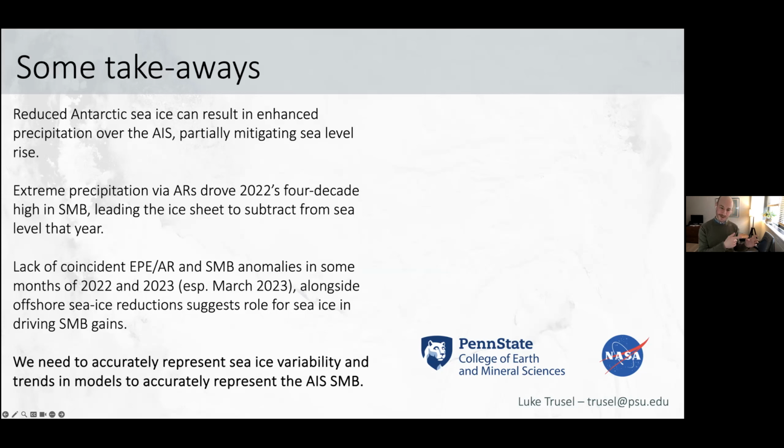There's been, up until 2016, a lack of a sea ice decline. That lack of decline, or relatively steady sea ice, may have suppressed the surface mass balance of Antarctica, thus enhancing its recent contribution to sea level, right? So a lot less snowfall because there was more sea ice, allowing the change in total mass balance of Antarctica to be increasingly negative, so adding to its sea level contributions recently.